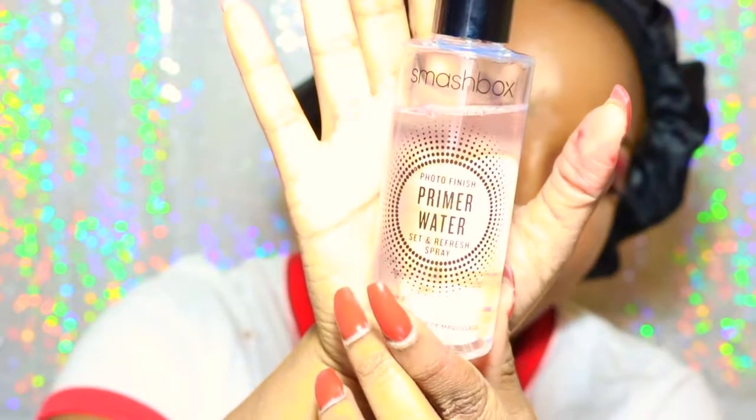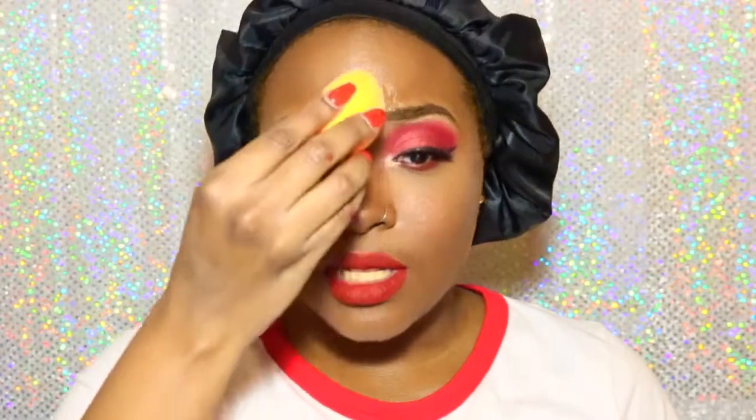Now I'm done. Also, this is the Smashbox Photo Finish Primer Water. What I like to do is take the bottom of my beauty sponge and just press that setting spray all up in there. Now, all I gotta do is slap my wig on. So hold on just a second. I'll be right back. And that is the finished look.